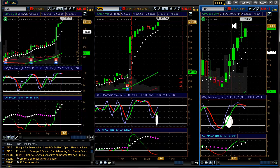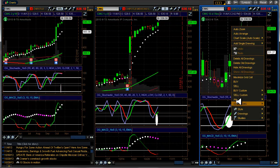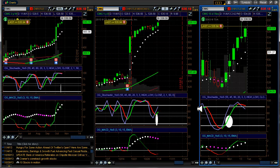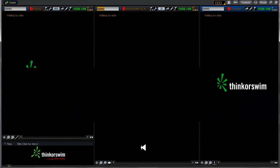Chipotle still looking very good. I'm going to put another alert on it and maybe do something into next week. A little bit longer than normal, but sometimes we have to just make some minor adjustments to our strategy.